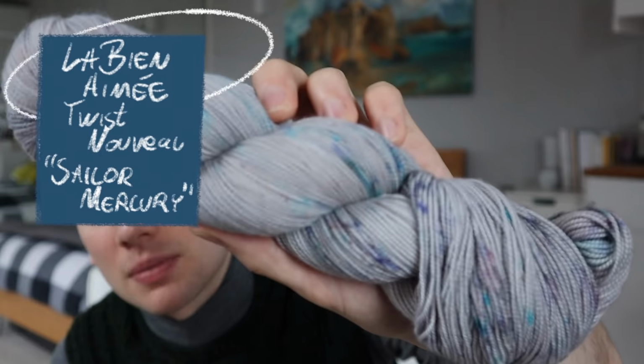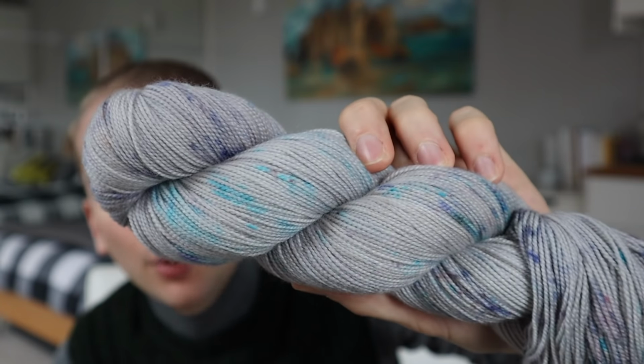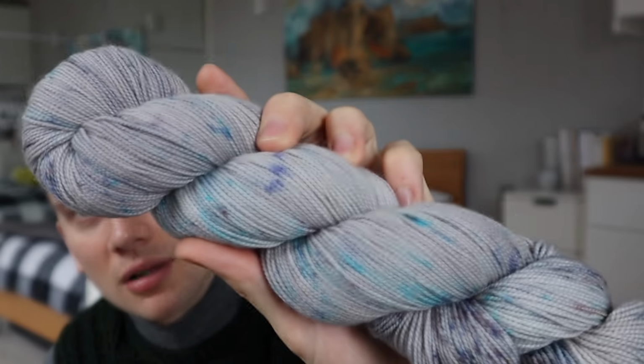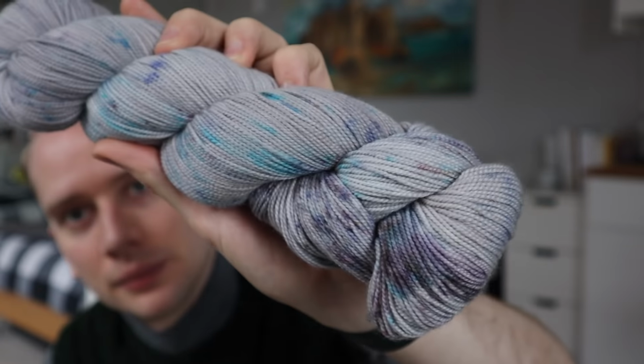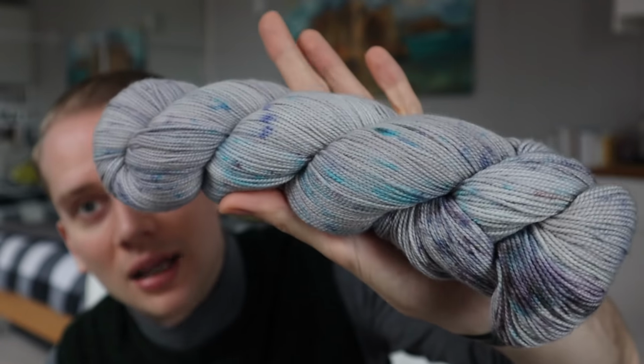This is in the Twist Nouveau base, which is their 100% non-superwash merino. And I think they made this for socks. But this is the color Sailor Mercury, who, if you ever watched Sailor Moon, is wonderful. She is my second favorite Sailor Scout after Venus, but Venus's colors aren't really my personal colors. But yeah, I loved this.